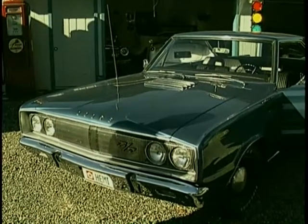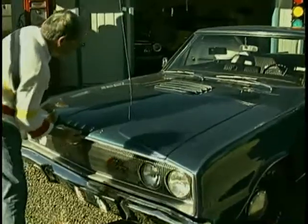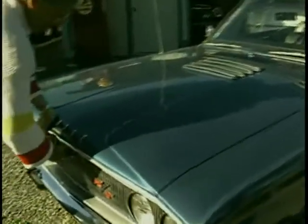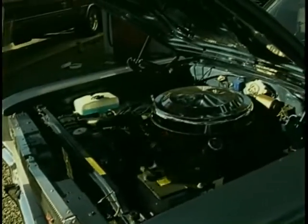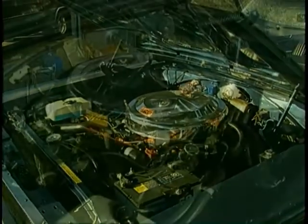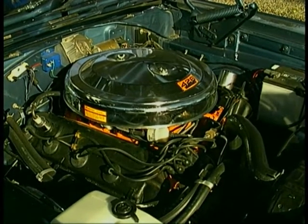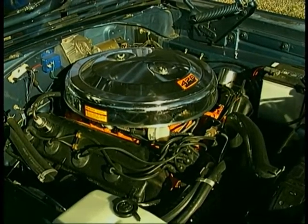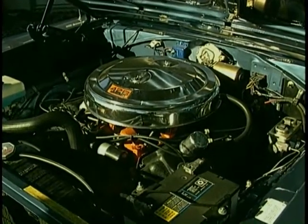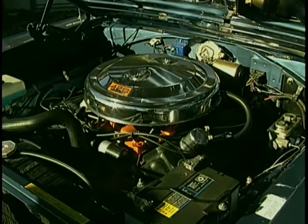Okay, well, let's get to the heart of this thing. They refer to it as an elephant motor. They're always gorgeous to look at. Yes, they are, aren't they? They're just so unique, and it certainly makes your blood boil and the hair stand up on the back of your neck.